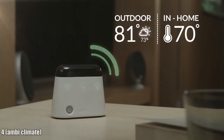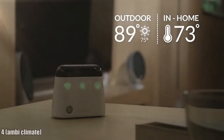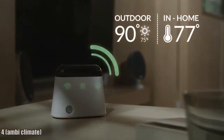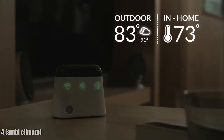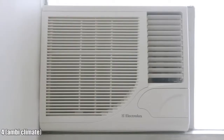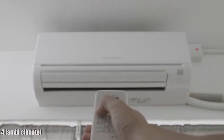Throughout the day, Ambi Climate continues to choose the optimal AC settings that suit your daily routine and also compensate for changes in weather as well as indoor conditions. For example, if it starts to rain outside, Ambi Climate will detect the changing outdoor conditions and our algorithms will predict the impact to the indoor temperature and humidity, allowing Ambi Climate to throttle your air conditioner exactly the right amount. Air conditioners come in a variety of brands, shapes, and types. Ambi Climate works with all of them, including central, window, portable, and split units. They're compatible as long as they have an infrared remote.